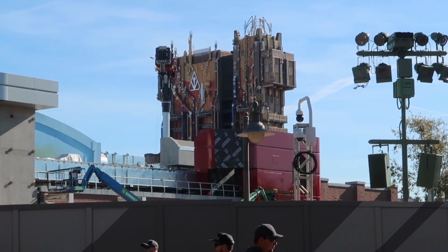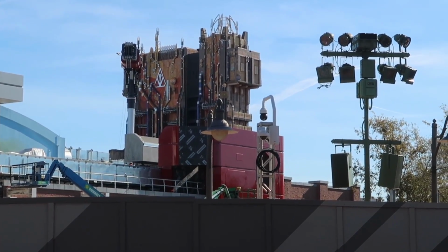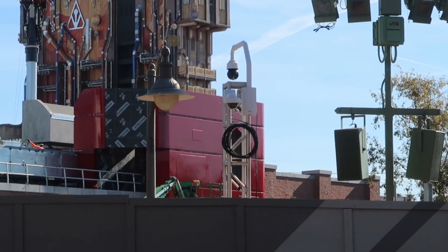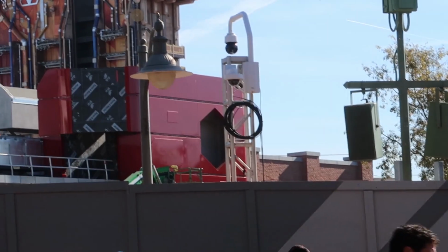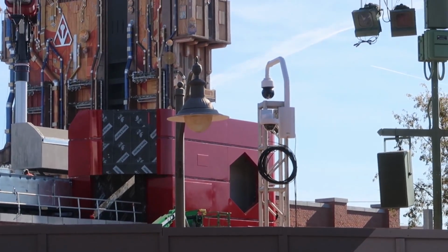And what it really is, it's a net that catches the animatronic as it flies through the air and lands in a net. But you can see that they've added the red wall there. Oops, there's something right in the way. There'll be a big logo in that empty spot right there.